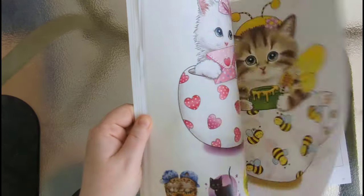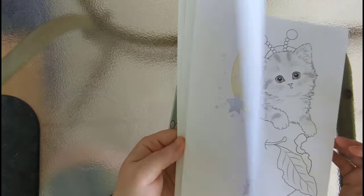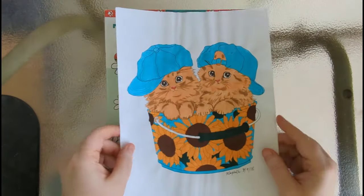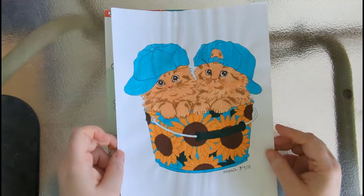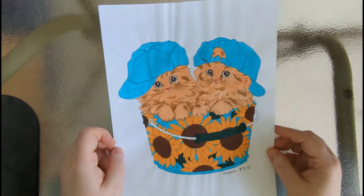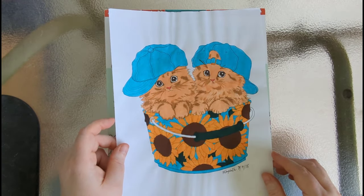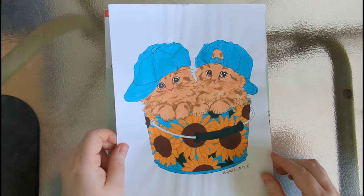Now I've done one in here. I've done that one. Did it not show? Might have pulled that one out. Oh, here it is. Okay, it's tucked in. So I did this one where they're in the little hats. I think I used water-based markers on this one too, which is why it looks so crinkly. It's notable because I don't usually use water-based markers very much on their own like that, but I actually really like how this one came out.